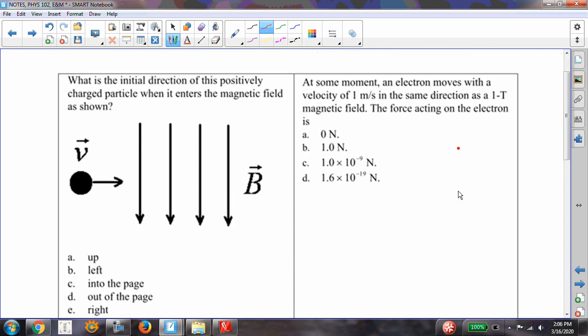What is the initial direction of this positively charged particle when it enters the magnetic field as shown? So, index finger in the direction of V. B is down. That's going to be my middle finger. And then my thumb is going to be into the page. So C is into the page. It is a positively charged particle.